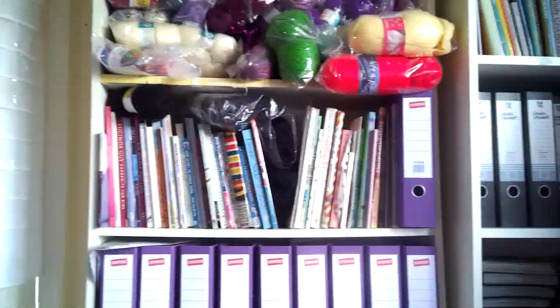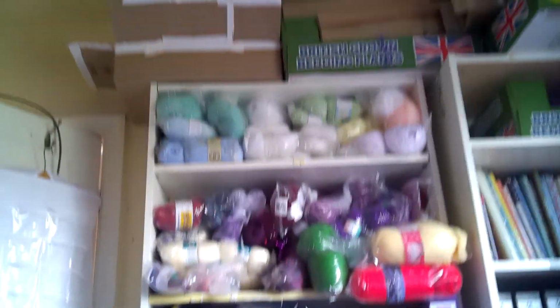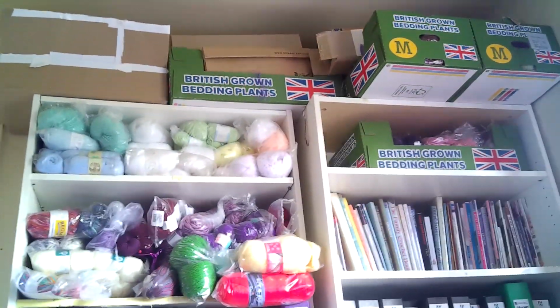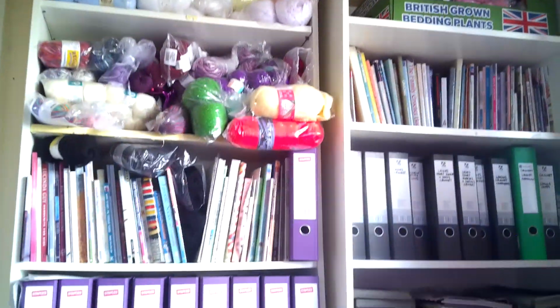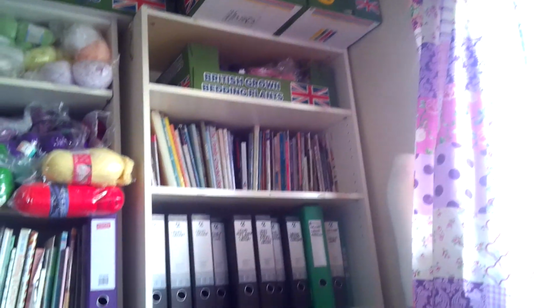This side again, more books. That's the 3 plies, 4 plies, whatever you want to call it, very fine stuff. At the very top, the baskets there have got all the odd ones that I get from Ice Yarns when I buy the mixed lots. They're what I make my shawls out of, when I use different textures and things. They're all the fuzzy ones and the patterned ones. They're all oddments up there, which I'm not getting down at the moment because I don't need them.